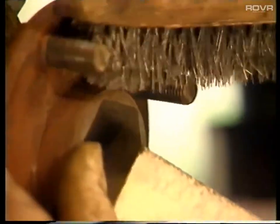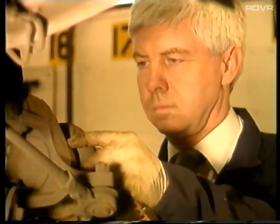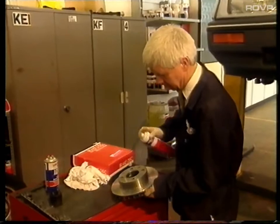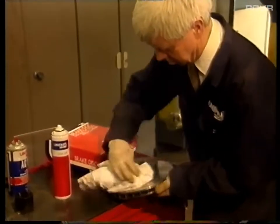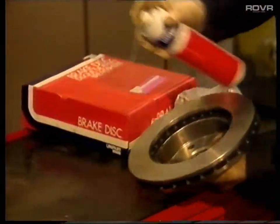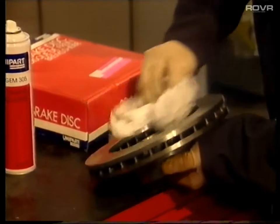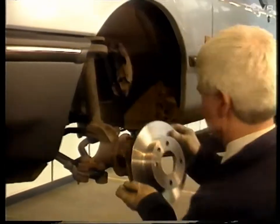First by using a wire brush, then an emery cloth. Finally, using Unipart's brake cleaner, make sure you've eliminated all traces of corrosion and dirt. The tiniest piece left on the hub can put the disc sufficiently out of true so as to cause excessive run-out on fitment and therefore generate DTV within a few thousand miles. When you're absolutely sure the hub and surrounding area are thoroughly clean, offer up the disc.